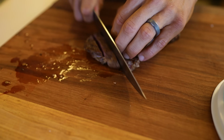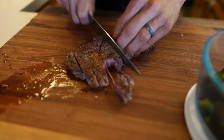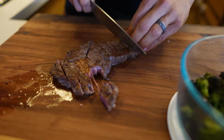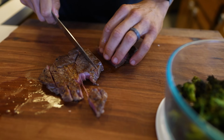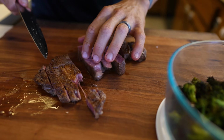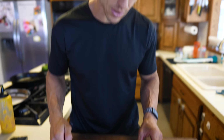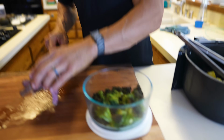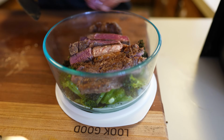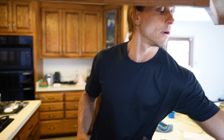Again, I would not do this unless it was time to eat normally, but I'm showing you what we got out of a thin cut steak, cooked relatively quickly. That, if you guys know steak and if you know cooking, is a really nice medium rare. It's got a good sear on it, and this is gonna go right on top of my broccoli, which I'm gonna have with my blueberries and my cup of coffee with cream.